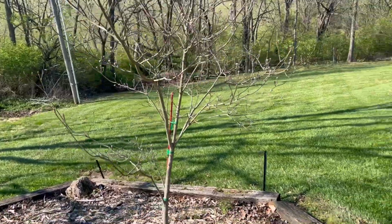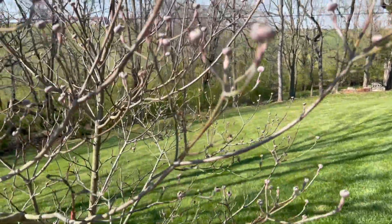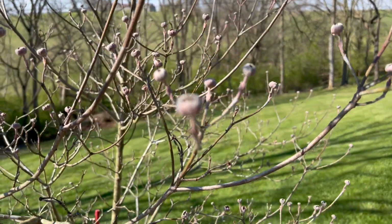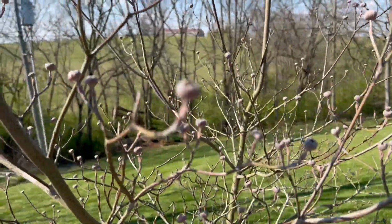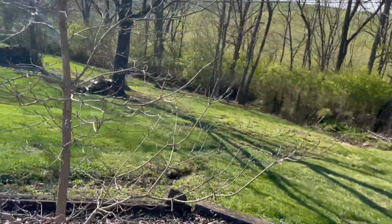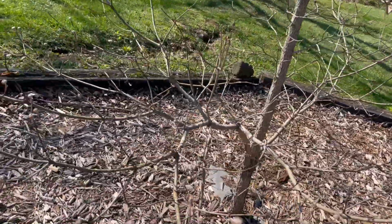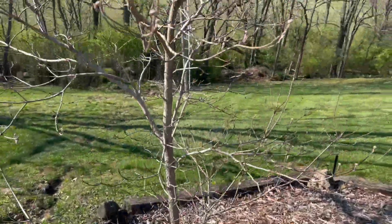Typically the dogwood trees are blooming by Easter time around here, but this year they're a little delayed. I noticed the buds are full, like they're getting about ready to start opening up, but not quite yet. That one's the pink one, and this one is the white one. But yeah, they seem a little later this year than normal. So here we are.